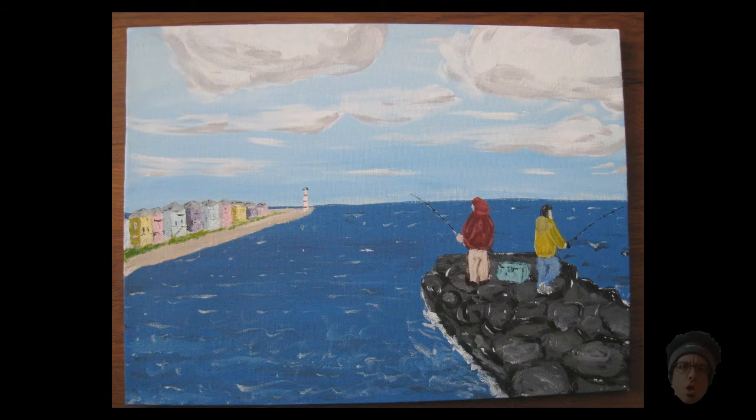Also in 2010, I decided to commemorate a sort of South Jersey fishing scene here. It's not a specific place in South Jersey. It's just inspired by South Jersey with a jetty and a lighthouse. I gave this painting away as a gift, and he still has it.